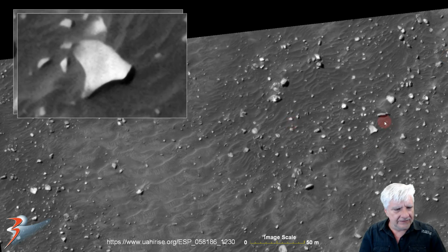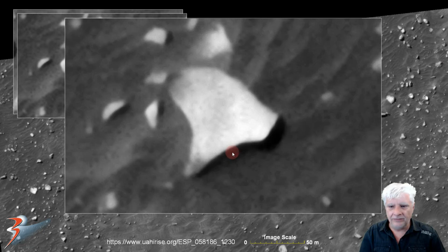Next object over here to the right, that's about 12 meters wide by 12 meters long. Another one of these pumpkin seed or plectrum shaped objects. I'll show you some more that I discovered in recent videos that I published to YouTube. Very smooth, bright surface to it. Comes up to a nice point to the bottom over here.